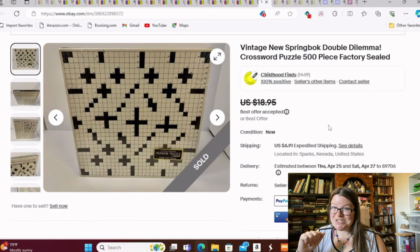Order earnings was $8.96. I paid 50 cents for this at a yard sale, made $8.46. It was bulky to pack. You know, it was meh.